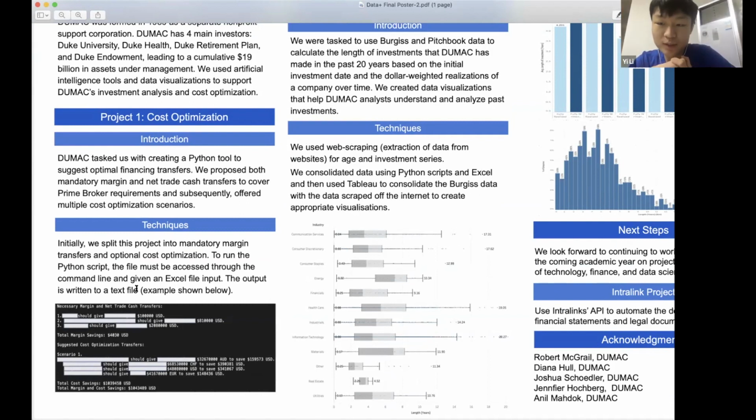Maybe I'll say something about that. We do two types of transfers. The first is the mandatory transfer, because DUMAC has a margin requirement at each PB they invested in. Each day, they want to keep the margin at least about 5%. So we provide the mandatory margin transfers to cover that. We propose transfers that move money between PBs that will bring the margin there to about 10%. We also do the optional cost optimization transfers. These transfers will save DUMAC millions of dollars every day, I suppose.